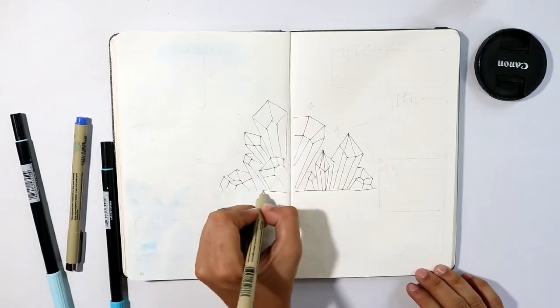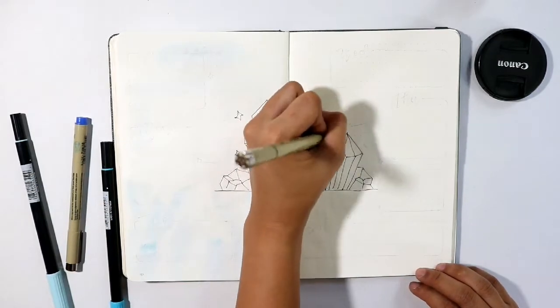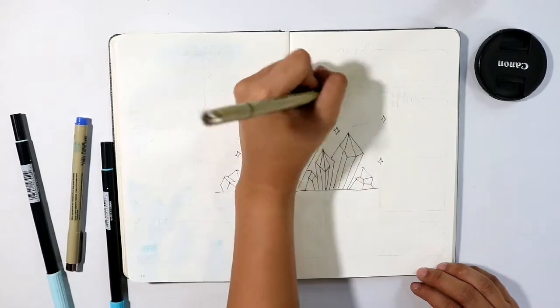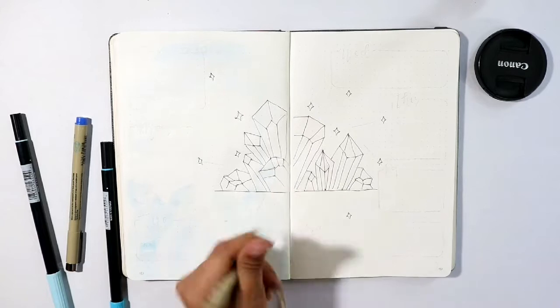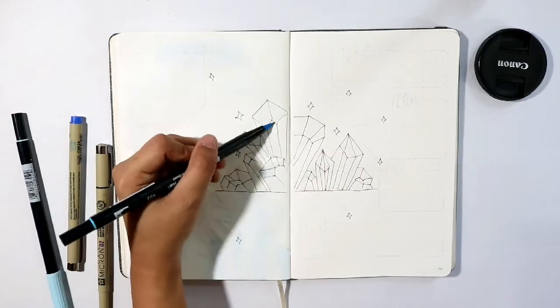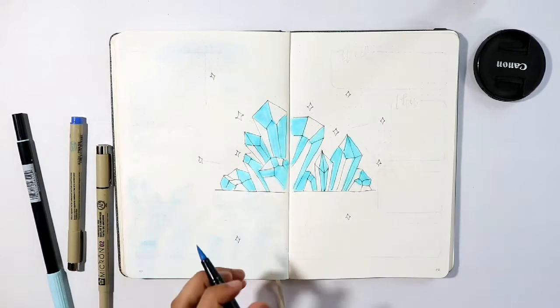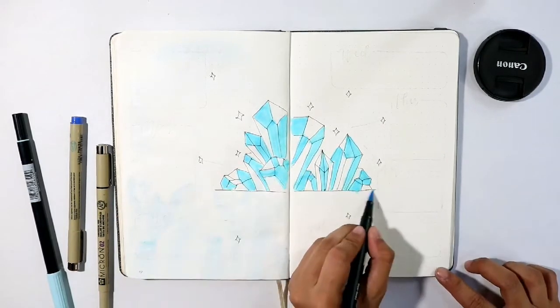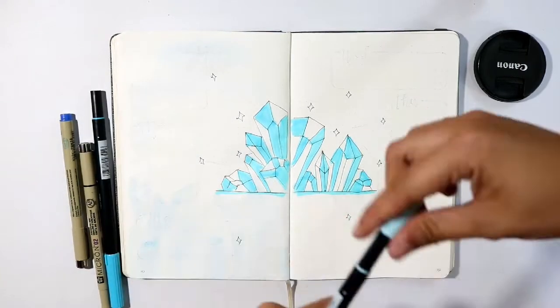This is the page for our weekly spreads. I made a huge collection of crystals in the middle of the page. I find it really cute and beautiful. The crystals in the middle are just a style to serve as the center of my weekly spreads. Adding some sparkling around it makes it look even better, even if it does not have a shade of colors yet.